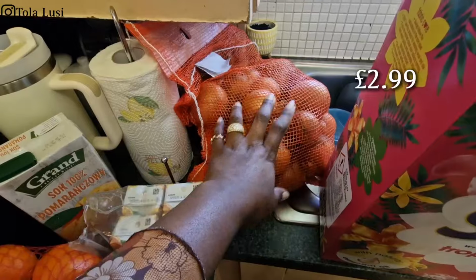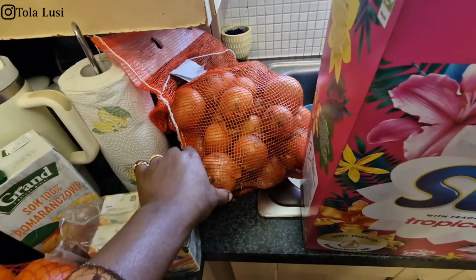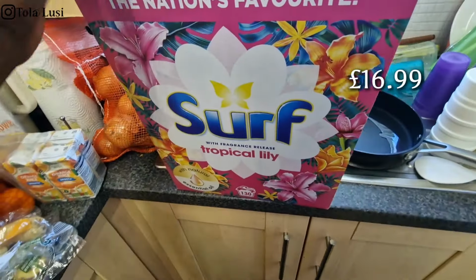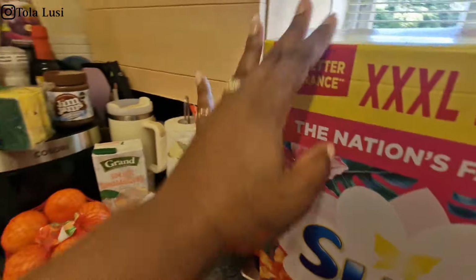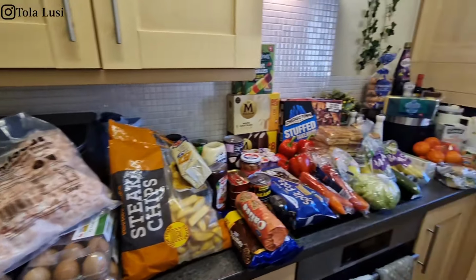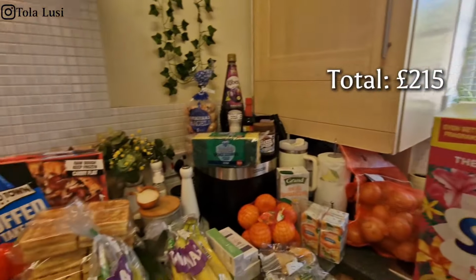We got a bag of onions. I usually like getting these ones because they look dry and they don't spoil easily. Last but not the least, I got a big box of soft washing powder. This is everything that we got this month. Altogether we spent about £215 for this whole lot.